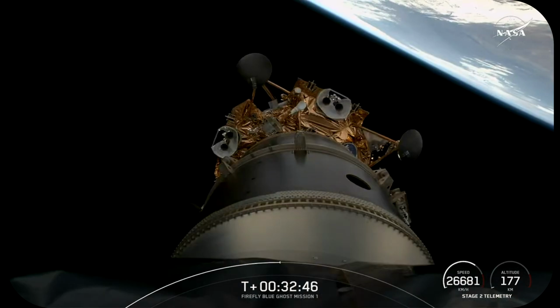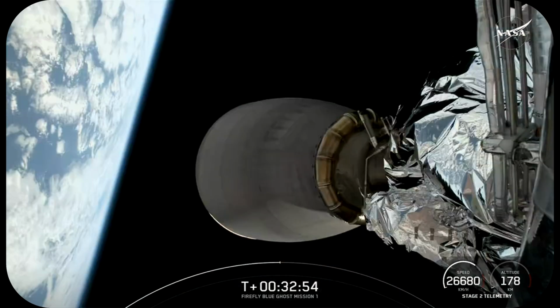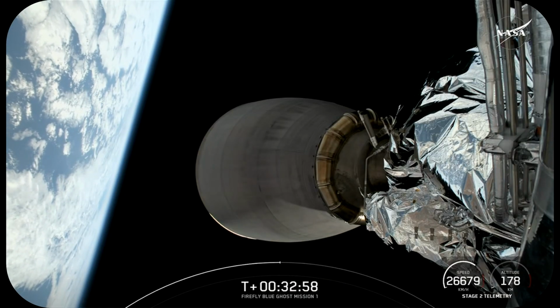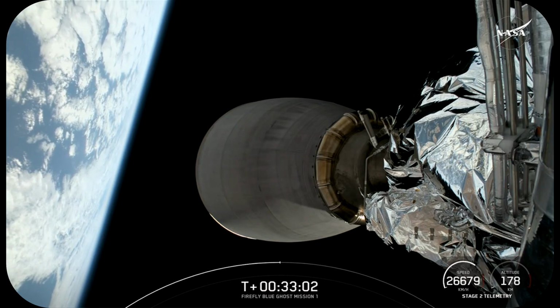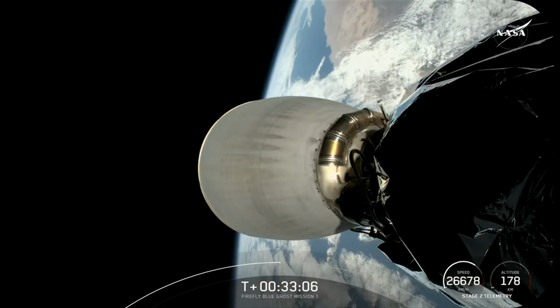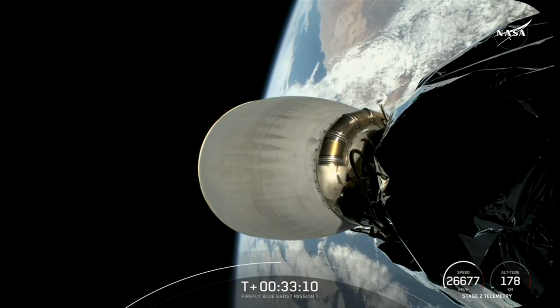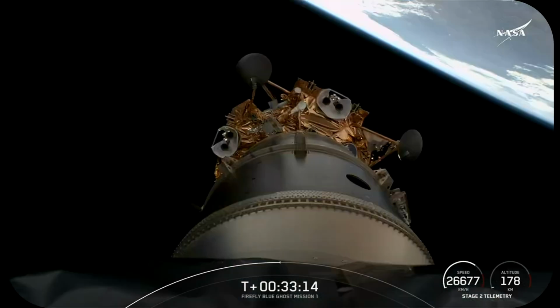As we continue to push the boundaries of space exploration, Blue Ghost stands as a testament to what can be achieved through collaboration, innovation, and sheer determination. Its legacy will inspire future generations of scientists, engineers, and explorers to reach for the stars. The journey to the Moon and beyond is just getting started, and we can't wait to see where it will take us.